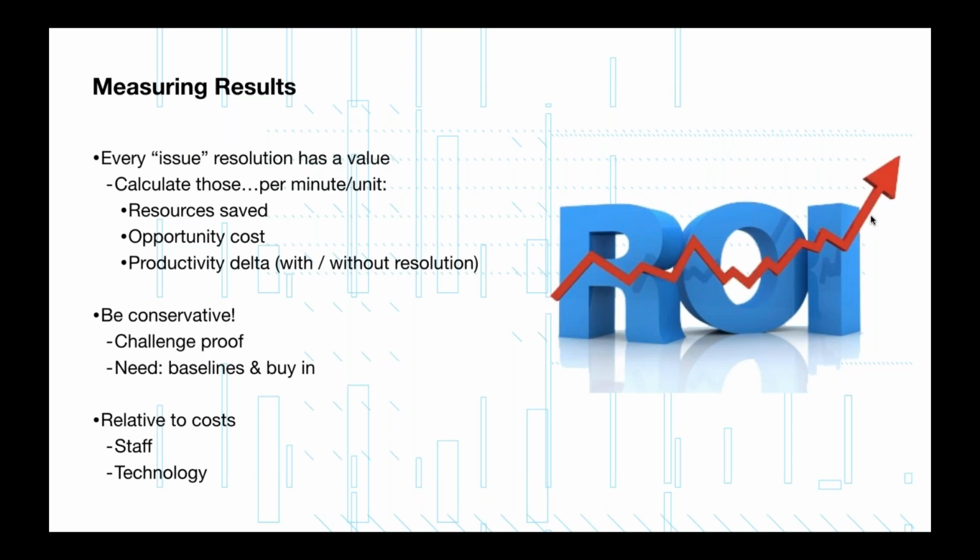It's important to be conservative, because you don't want anybody challenging. You really want this data, especially in early days, to be bulletproof and very defensible, so you can get buy-in from management into these metrics and the value that you're documenting every day. We see most of the customers looking on a daily basis. They're updating these values either manually or they systematize it. But they're looking at the value they're creating and, again, being honest and conservative about that value and its relationship to the costs, right?